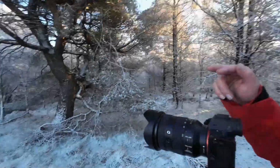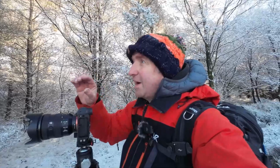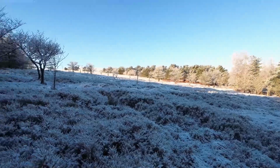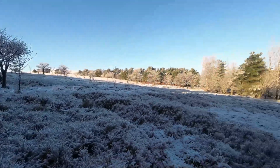I've tried to do it so that the branches don't cut into the trunk, so the trunks are quite proud. They do stand out. The only thing is that blue sky. But we can't have it all, can we? But yeah, just looking around now. This is absolutely glorious. A very crispy morning.